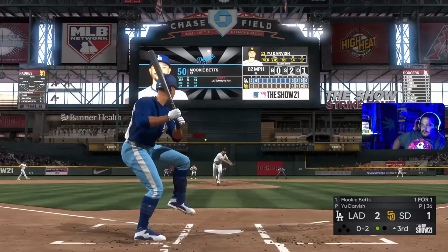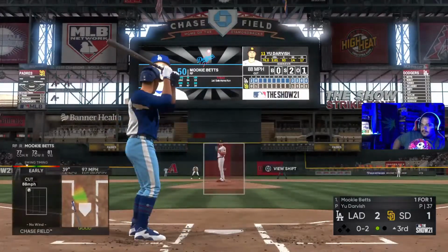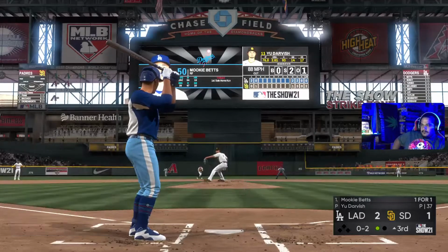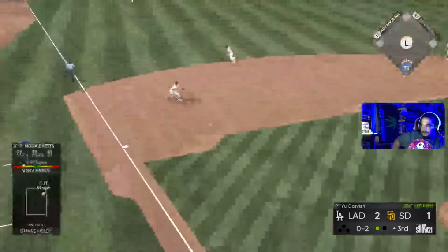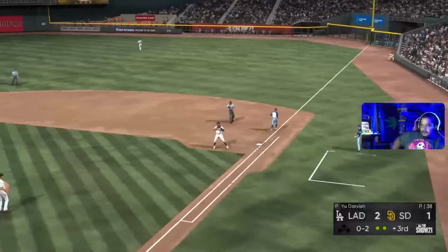Ready with another 0-2. And yet another foul ball here as this finds the seats, and the count will remain at 0-2. And now pitch on the way. On the ground to 3rd. Machado has it. And there's out number 2.